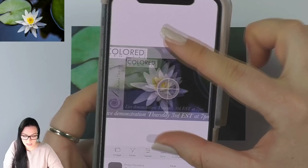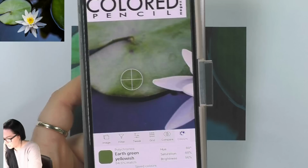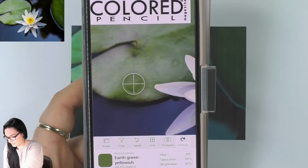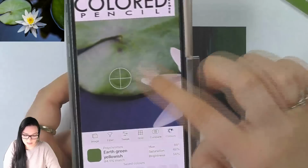So let's say I want to find a green on here. It'll be earth green, yellowish, which would have been super cool if they also had the pencil number on there, but that's a bit too much to ask. So earth green, yellowish, there we go. So here we've got earth green, yellowish. It's the same colors as the Polychromos pencils. That is so cool.